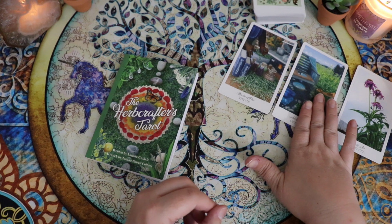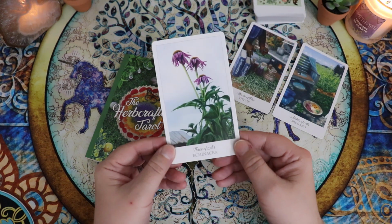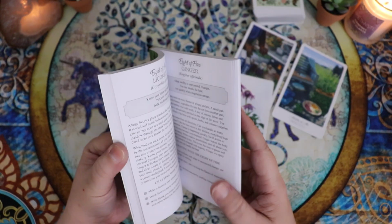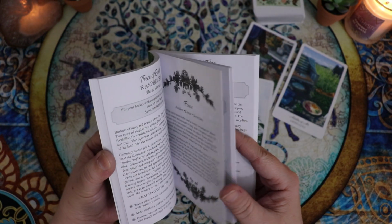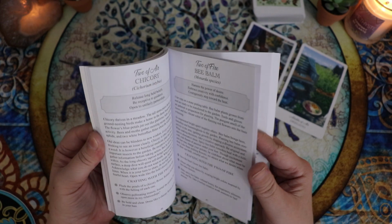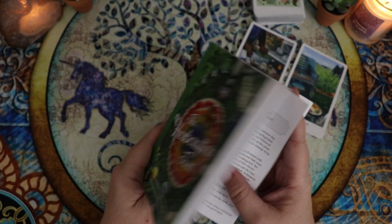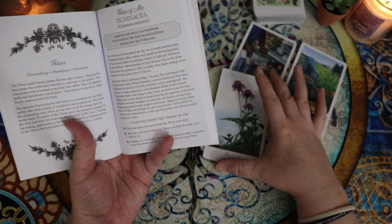All right, let's take a look finally at our advice card for the week, which is Echinacea, the 3 of Air. There are some numerological associations throughout this deck that, again, I think Sarah at Sunset Bow does a beautiful job of explaining, but I'm going to quickly reference it so I can be reminded, and then I can share it with you.